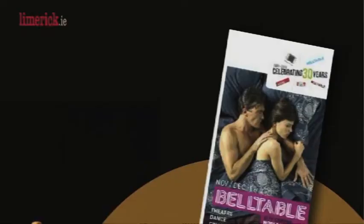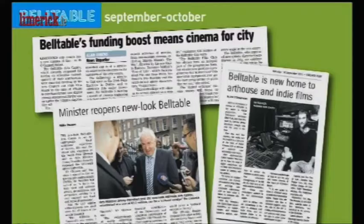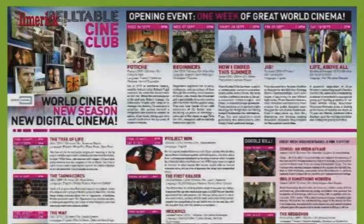And within that programme, the big thing that we have really been trying to push over the last few months is the new digital cinema that we have here in the Bell Table. And we do a lot of world cinema in association with Access. So that's really been successful, and we're really happy because the quality of the cinema and the digital cinema equipment is really, really good. I mean, you can always look at the website because the programme changes every single week.